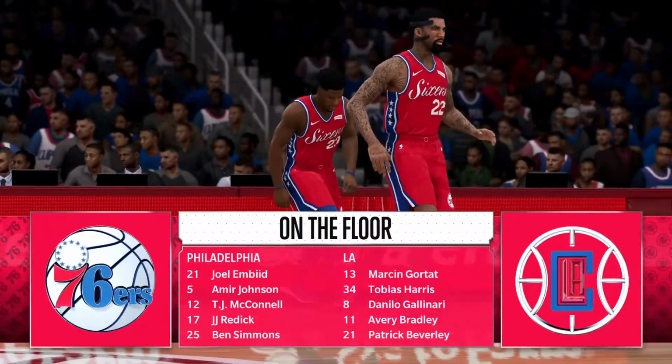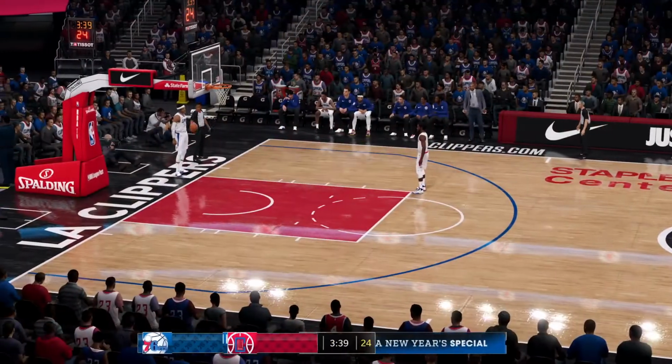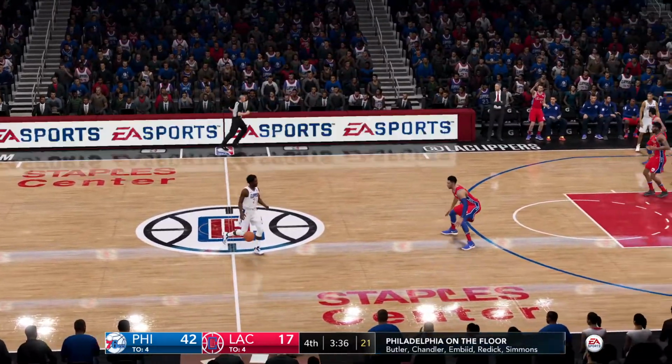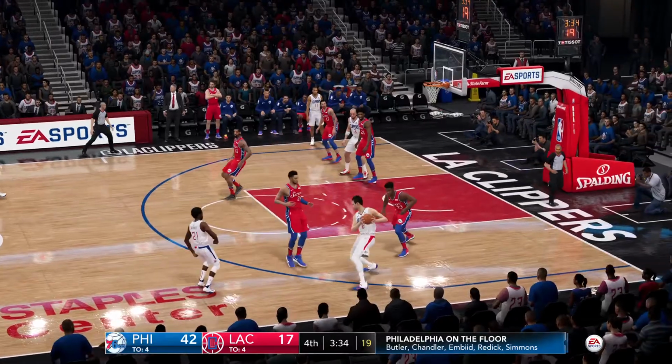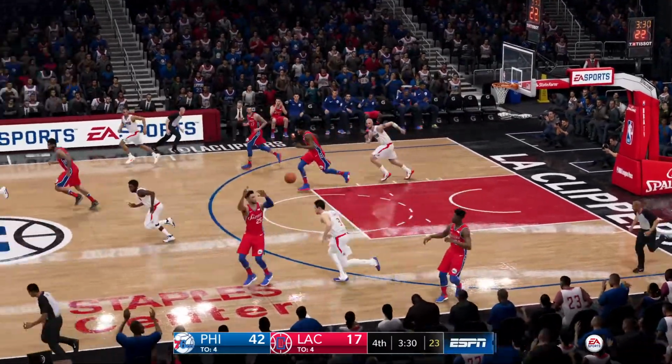Substitution being made in this one. For the Philadelphia 76ers, number 23, Jimmy Butler. And number 22, Wilson Chandler. Beverly into the front court. Down a bundle. Knocked loose. Sixers have it.